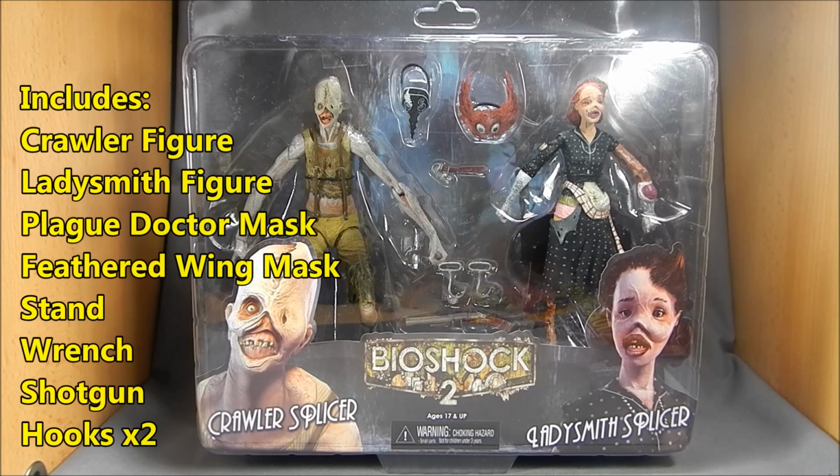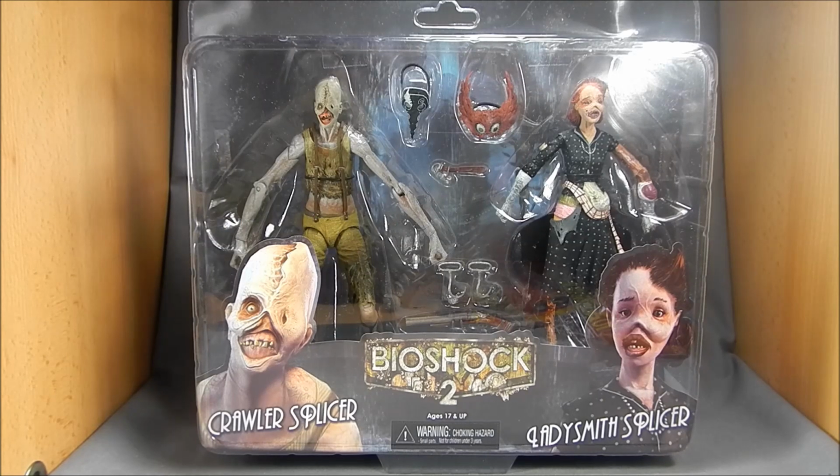There was word that there would be a Toys R Us 2-pack, but it never came to fruition because I think some of the other Toys R Us exclusives didn't do as well. They never made it into the main line. So they just seemed like they were going to be canceled, and even BBTS had canceled my pre-order for this wave. So very excited to say that NECA has actually just produced these on their own.